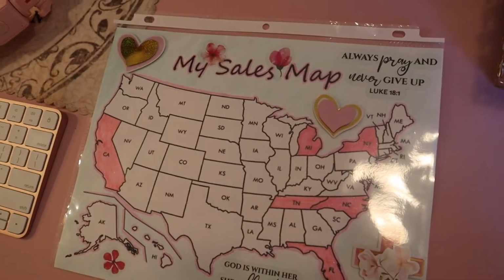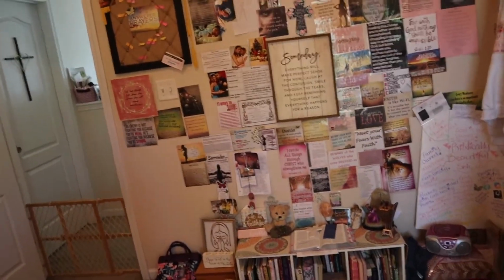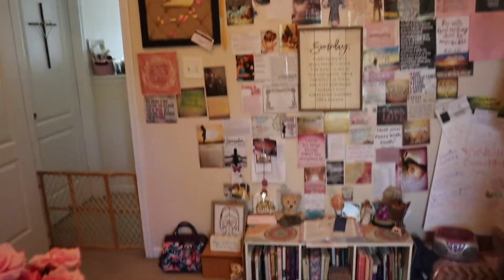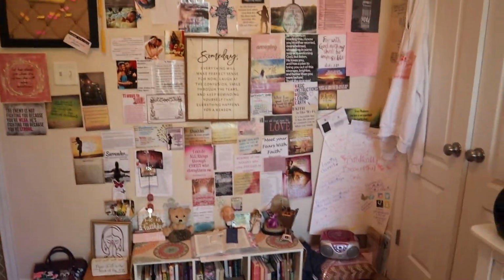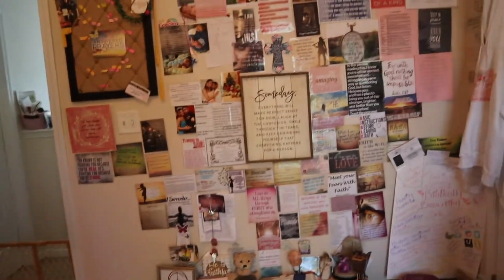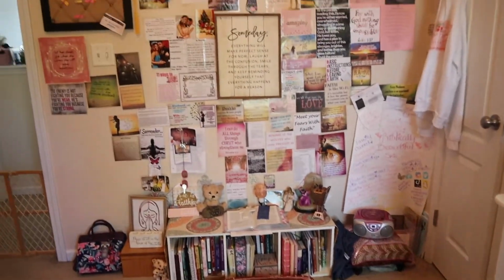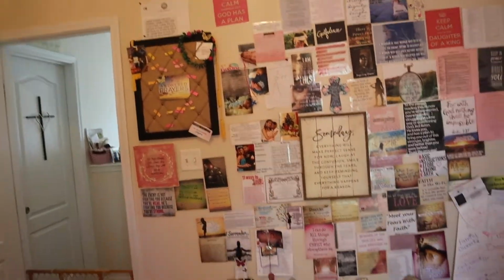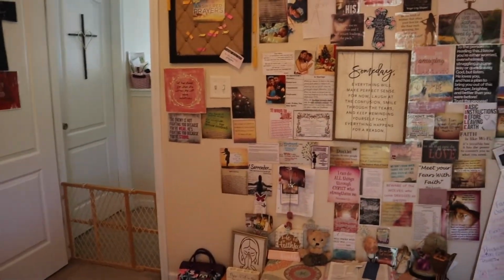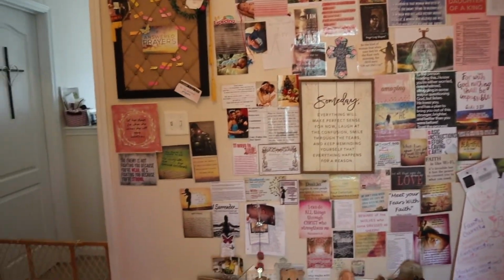I am praying that my products would be in every single state. I call this my prayer wall, and this is where I come down on my knees for the Lord to pray over my business, my products, my life, my family, my husband, my children, everything. This is just my altar right here, where I can come and spend time with God. Over there is my vision board for my business. I love doing vision boards every year. It helps me continue that visualization that I truly feel God has put into my heart.